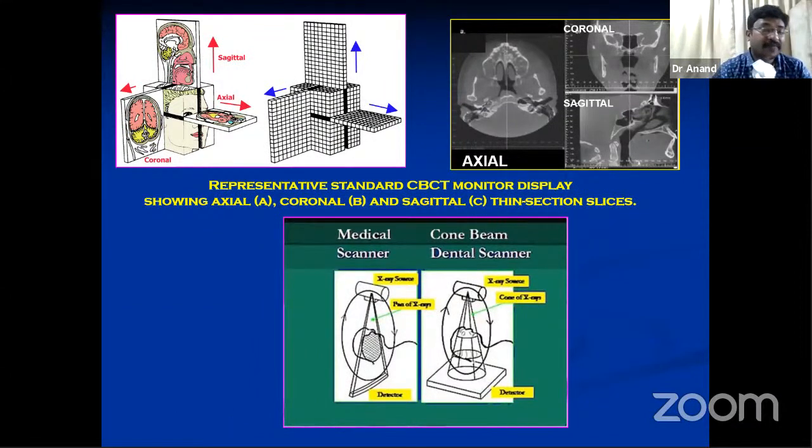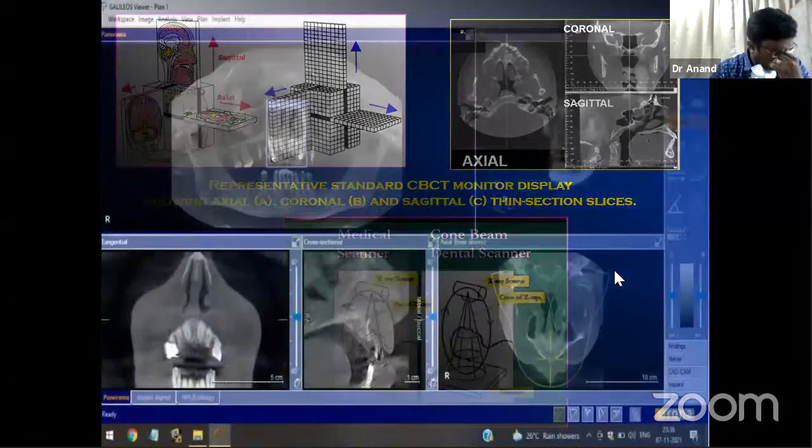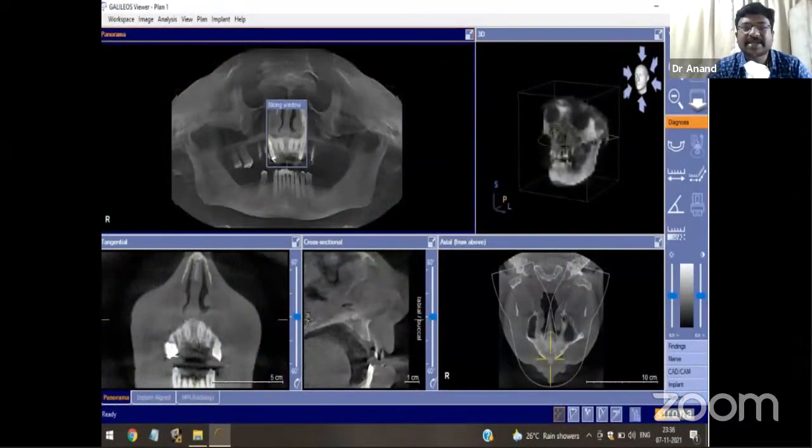So if we are so used to two-dimensional imaging, getting used to a three-dimensional imaging modality is slightly difficult initially, basically because we have to spatially relate ourselves to different anatomical areas. So these are the basic images that are obtained. I have also put some basic images that are obtained from different software.